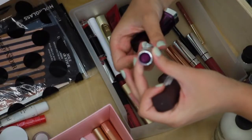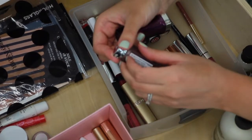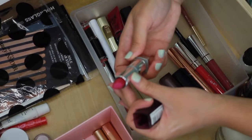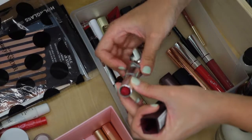I have Pretty in Plum. This is just too purple for me. I bought it when I was trying to be fun and get some random colors, but I just never wear it, and even if I was doing a crazy look, I don't think I would reach for that. I am going to keep this one though in Mesmerizing Magenta because it's more pinky and I feel like it's a little bit more wearable, just in case I want to be fun.